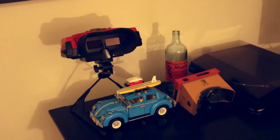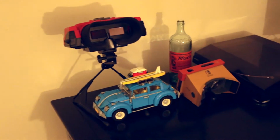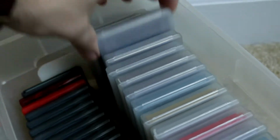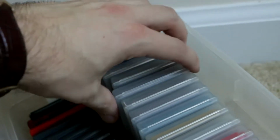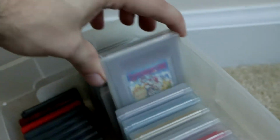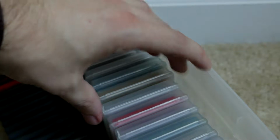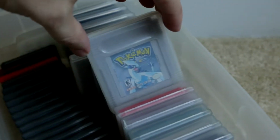And below that I got my Virtual Boy as well as my VR Labo set there. Anyway, let's look at some Game Boy software. I'm not going to go through every single thing, but I'll just pull some cartridges out for you here. Got my American or English Pokemon cartridges here.